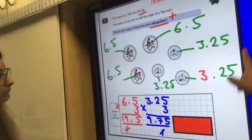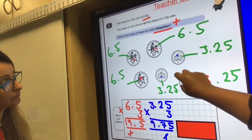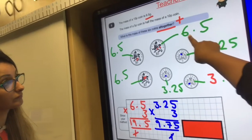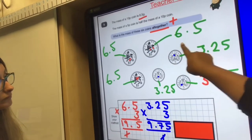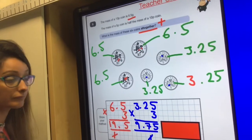So, for this part of the question, you know that 2 of these 5p coins, when you put them together, gives you the same mass as one 10p coin. So what you could do is 6.5, because that gives you both of these, add 3.25, and you can do that in your head, because that is also 9.75. Thank you, Miss Mia.